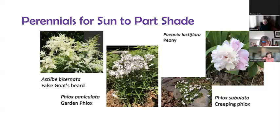The false goat's beard, the astilbe, I believe, is a native, and then garden phlox and creeping phlox. Again, they're hybrids, and then there's some native varieties, so you want to look at those carefully if you're planning to plant for natives. The peony, of course, is Japanese, but sometimes it provides a beautiful pop of a big bloom if you have a space where you want large blooms.